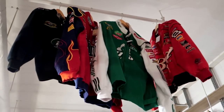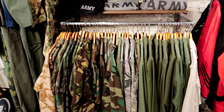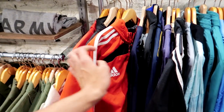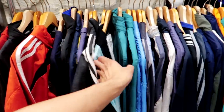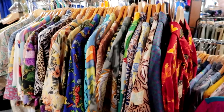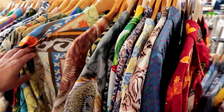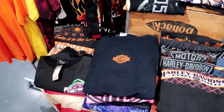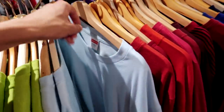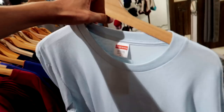Maybe racing jackets? They have an entire section dedicated to army stuff, so camouflage galore, along with the other kind of clothing they would wear in the army. We also got a bunch of vintage windbreakers from Adidas to Nike to even Reebok right here. Bunch of old jerseys here too for football. I think we found a section my dad would absolutely love. A bunch of Hawaiian shirts and flowery shirts as well. The Harley Davidson motorcycle section too. Okay. And they even have a bunch of these blank Supreme long sleeve shirts. There's no branding or anything on it, but it is a Supreme brand.